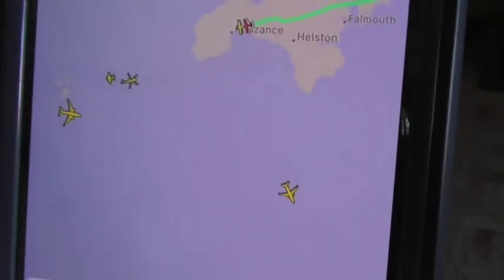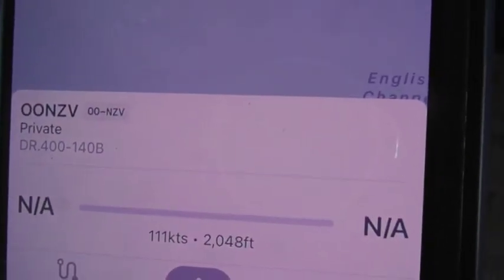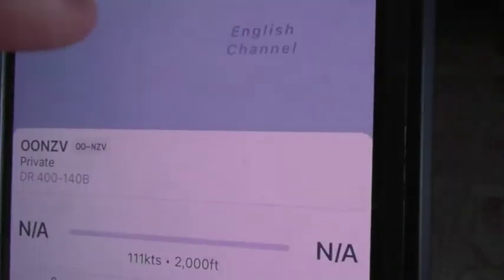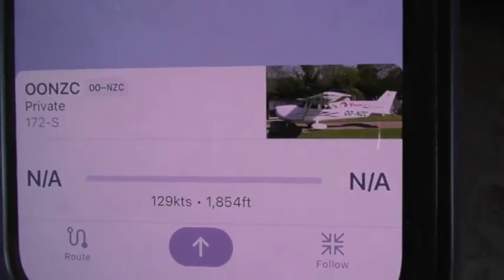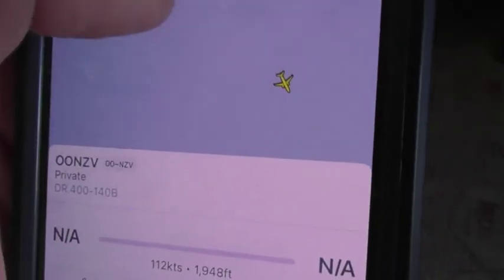As you can see now, I think both of them are now heading off towards either city now, wherever they're going to. Probably to Land's End, I think. I think those two might be going to Land's End Airport. There you go, I think that's where the Cessna is probably going, and that one too. It looks like they're now descending to Land's End Airport anyway, as they took off from Banbridge Airfield.